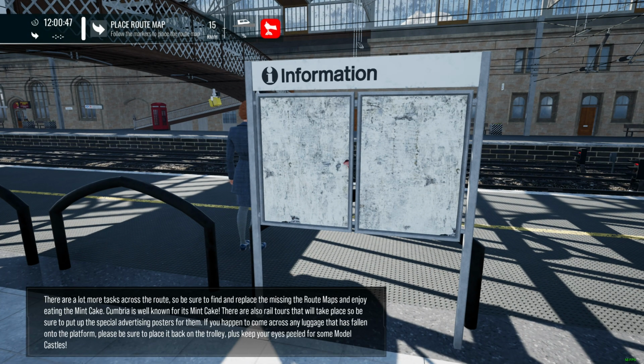There are a lot more tasks across the route, so be sure to find and replace the missing route maps and enjoy the mint cake. Cumbria is well known for its mint cake.